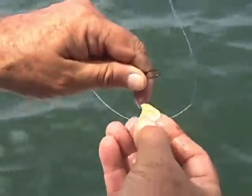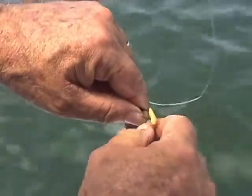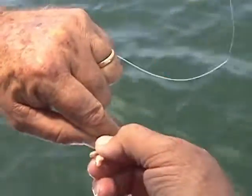For some reason, I thought we had two hooks. Oh, no. In the world of flounders and bottlenecks.